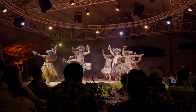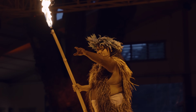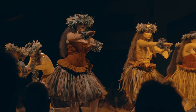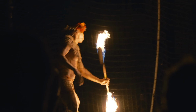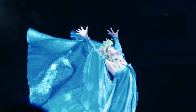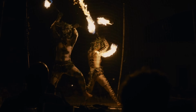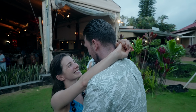But the real highlight of the evening is the mesmerizing performance which tells the story of the first Tahitian voyagers who landed in Hawaii. With authentic hula, powerful storytelling, and insane fire dancing, the show gives you a unique and special view into the history and culture of the island. The performers are wonderful, and the entire experience is just special. Perfect for a date night, a family outing, or a lovely evening by yourself with a bunch of camera gear.